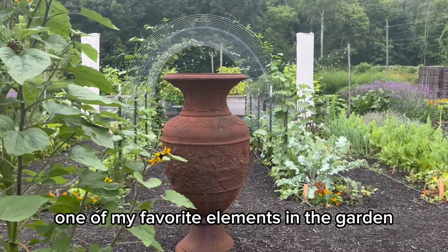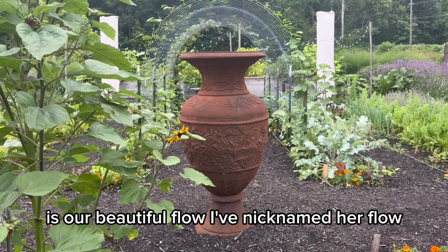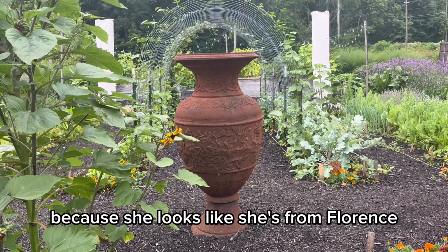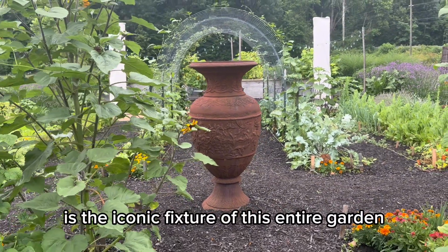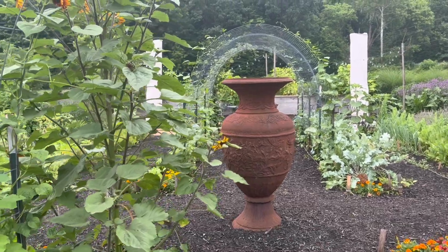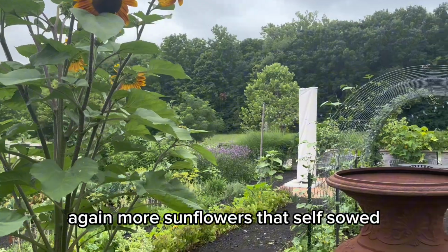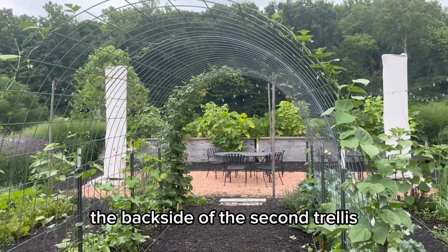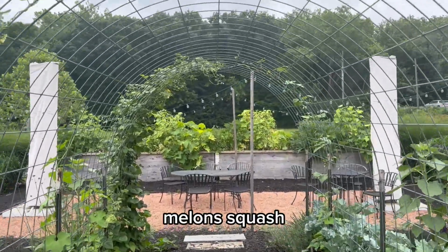Coming upon one of my favorite elements in the garden is our beautiful Flo. I've nicknamed her Flo because she looks like she's from Florence, and she just really is the iconic fixture of this entire garden. Absolutely love her. Again, more sunflowers that self-sowed. And then I'll take you straight through the back side of the second trellis. Again, more beans, melons, squash.